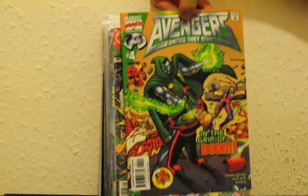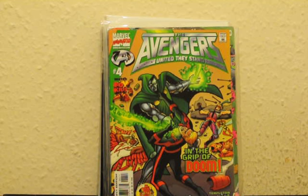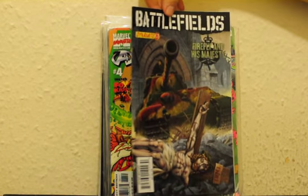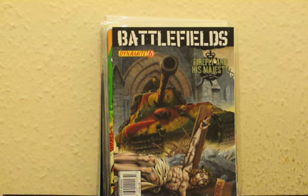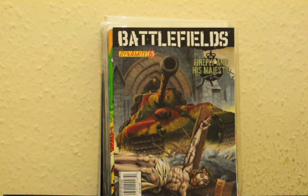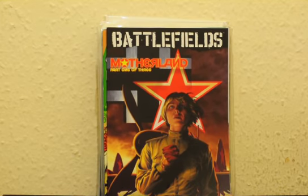The Avengers United They Stand #4, based on the very short-lived Avengers United They Stand cartoon that was on Fox Kids, wasn't it, in the early to late 90s, I think it was. Oh yeah, absolutely brilliant miniseries coming up here. Battlefields: Firefly and His Majesty, number 6. Battlefields, that's the last part of that miniseries. Battlefields number 7, Motherland, part 1 of 3. Which I think was the second story that Garfinis wrote, which had the female Russian fighter pilots.